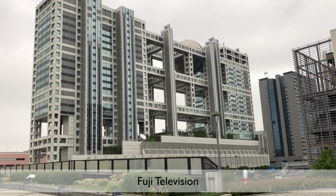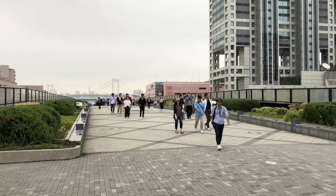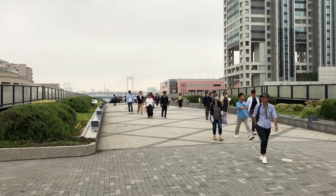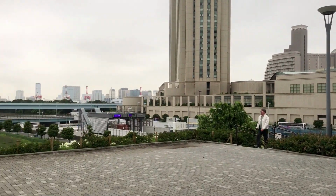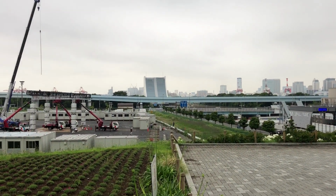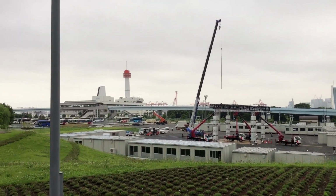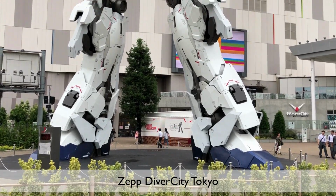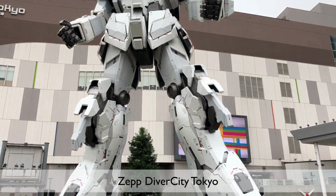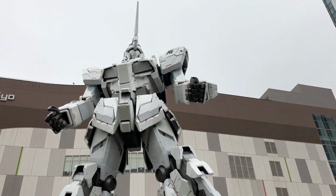The island of Odaiba was built mostly for entertainment and shopping, and that may be the reason we are not the only tourists here. And as you can see, the work on the island still goes on. They are not finished yet. Here is one of the main attractions of the island. The life-size Gundam in front of the DiverCity Plaza.